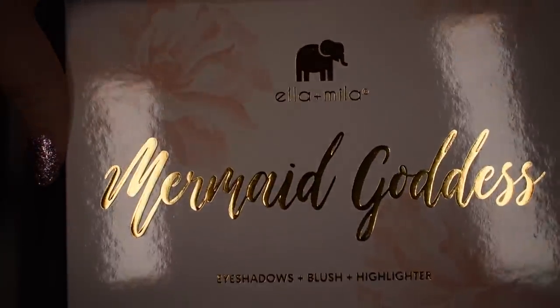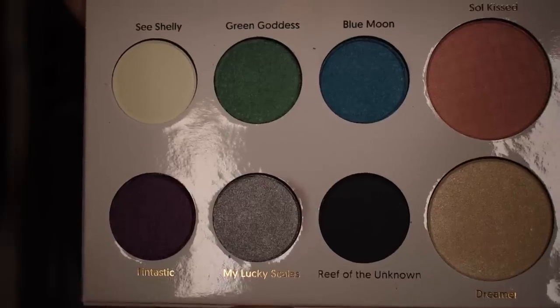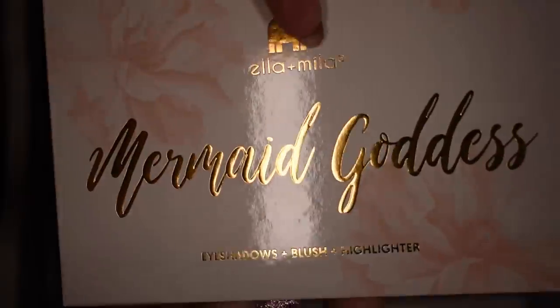I just recently picked them up. I think they released recently. And I have a few of their eyeshadows and thought they were pretty good. So I thought I'd give the makeup a try. This is the Mermaid Goddess palette.